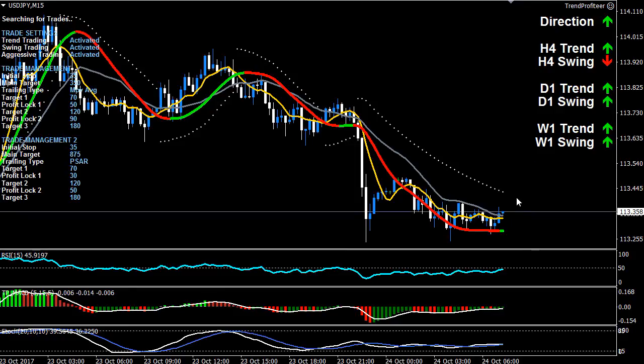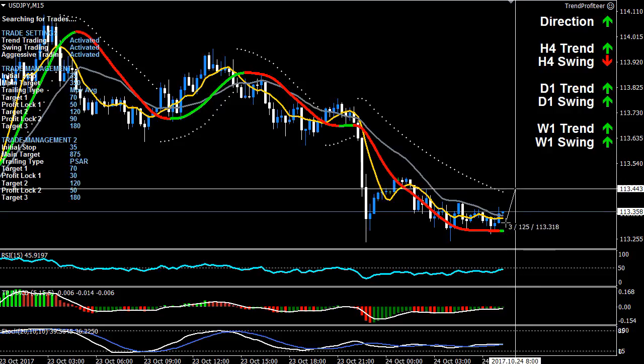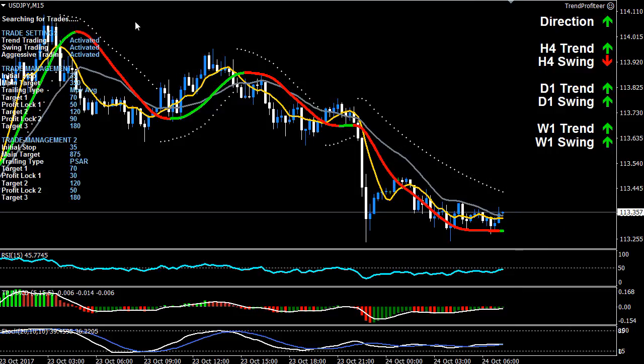And on a 15-minute, great risk reward. If we hypothetically get it up to here, we've got less than 15 pips to the downside, and 65 pips for the recent high, 50 pips for this one.